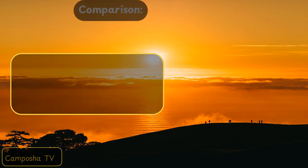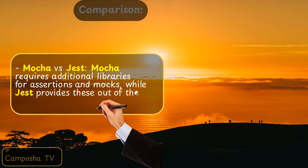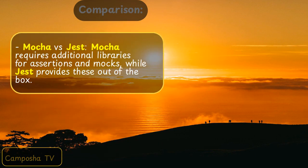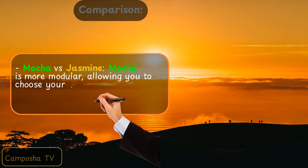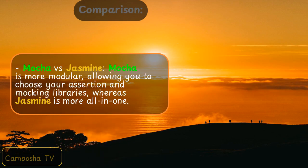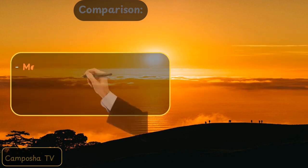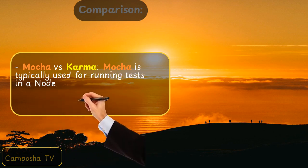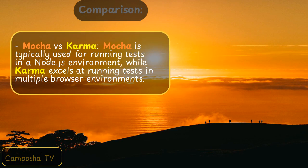Comparison. Mocha versus Jest. Mocha requires additional libraries for assertions and mocks, while Jest provides these out of the box. Mocha versus Jasmine. Mocha is more modular, allowing you to choose your assertion and mocking libraries, whereas Jasmine is more all-in-one. Mocha versus Karma. Mocha is typically used for running tests in a Node.js environment, while Karma excels at running tests in multiple browser environments.